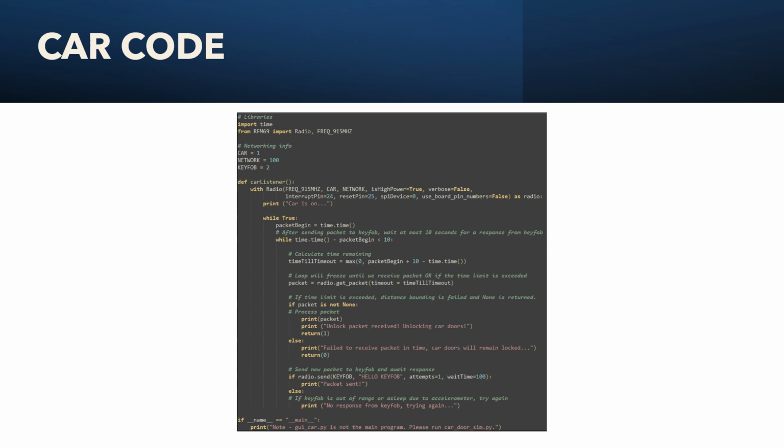Within the car listener function, this is the main part of the program that we're looking at. Essentially, this car listener will run an infinite loop when called, and each cycle, it'll try to look for a packet, and it'll give it about 10 seconds. If within 10 seconds it has not received a packet, the car will remain locked, as we are hoping, and if a packet is sent and it's considered valid, the car will be unlocked.